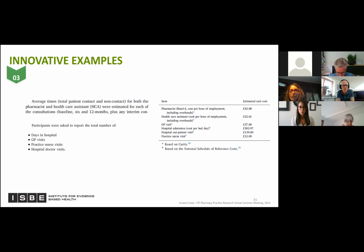And on the right-hand side, what do you think it is? Very, very intuitive, but what is this that I spoke before? Well, it's an overview of the cost per GP visit, per day in hospital. Okay, so this is the unit cost. Remember, I said the first step was to identify the category, so the cost, and then the consumption. So you have to have the quantity first, and then you have to have the unit cost. So what is the cost per pharmacy?